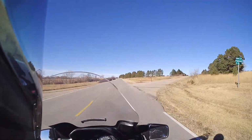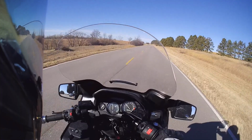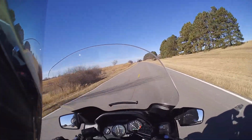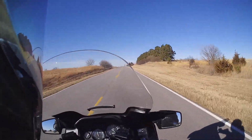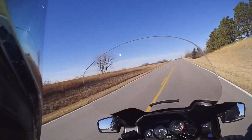As cold as it is today, it still hesitated a little bit when I first started riding, but that's probably just cold. I did let the bike warm for about 10 minutes. Carbureted bike, 20 years old, I just kind of assume it's going to be a little stuttery when it's cold, but now that it's warmed up, it seems to be running pretty good.